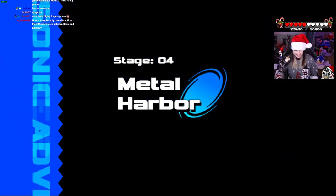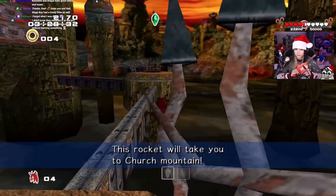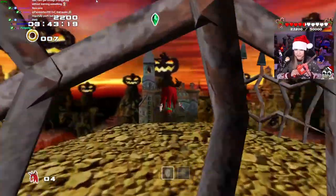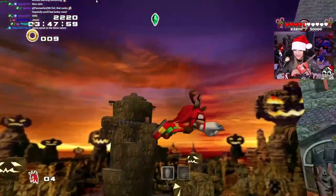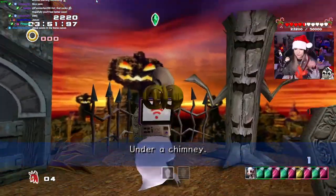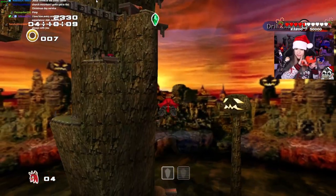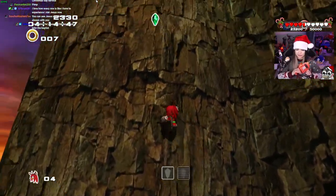If this wasn't censored. This rocket will take you to Church Mountain. Church Mountain? Jesus? Wait. Can we see Jesus from here? Whoa, he's getting pushed back. I'm looking for Jesus under a chimney. Fuck out of here, ghost. Try to talk to Jesus. Jesus is always with us. What a guy. How kind of him to be in all these places at once.